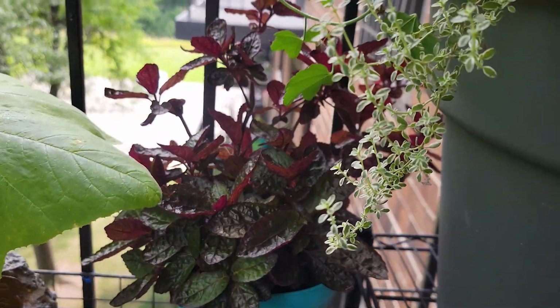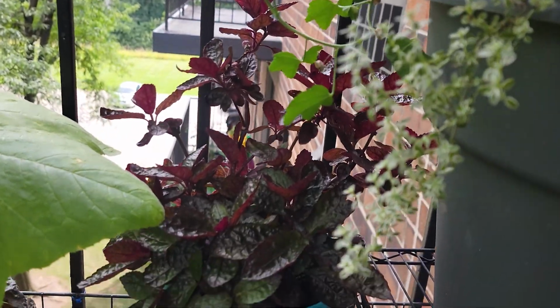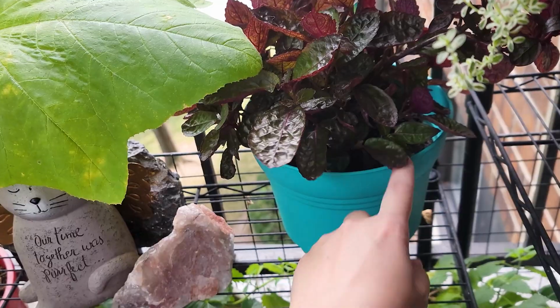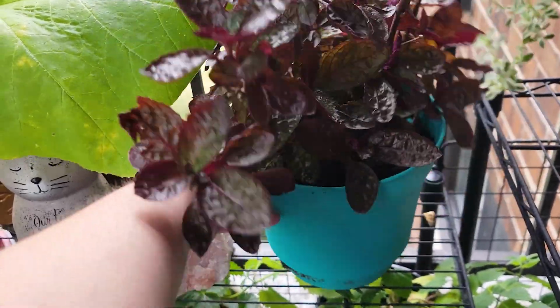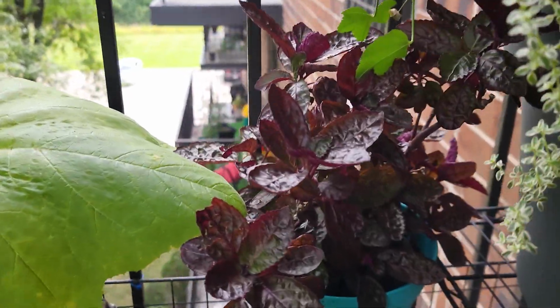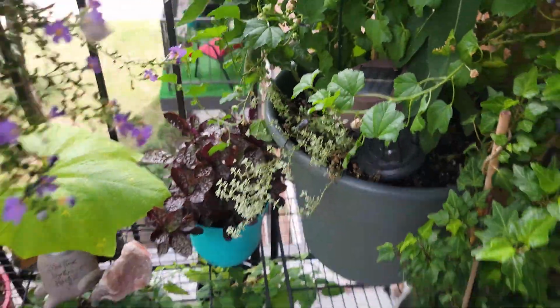Then over here we have my purple waffle plant, which is from my gecko terrarium, and it seems to really love being outside in the summer. Like, this is where it really thrives. I will kind of rotate it around so it gets more even sun, but it's very happy here.